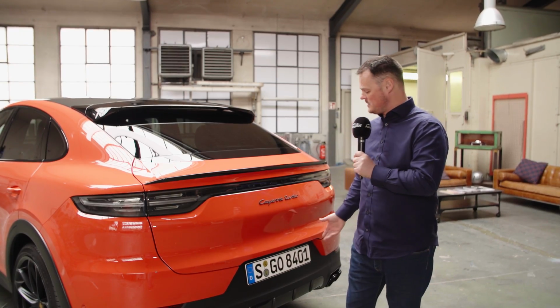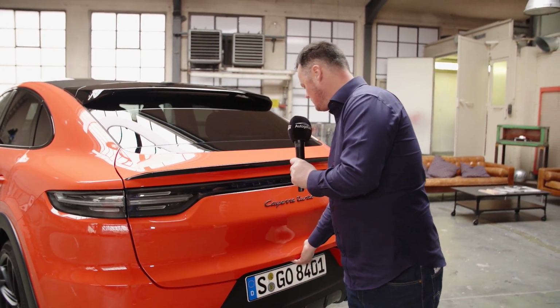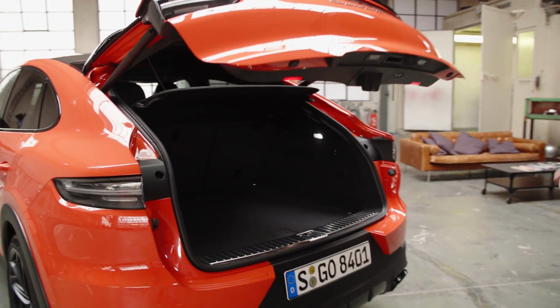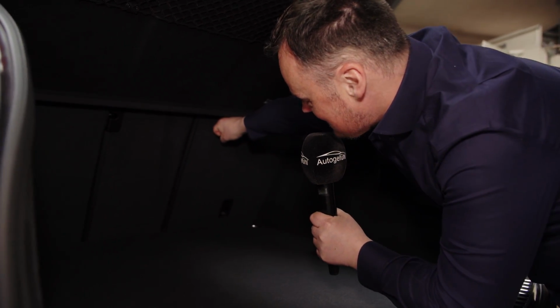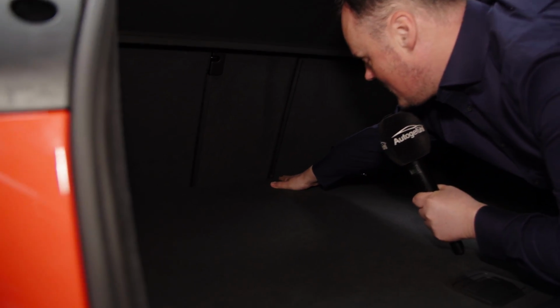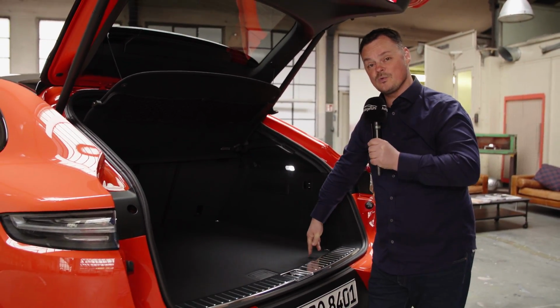Another traditional problem that you always have with coupe designs is the amount of available space in the rear. If we have a look in here, the layout is actually really impressive for a coupe SUV. If I just put my arm in right to the back, you can get a really good sense of how much room there is back here. Now, you actually get this rear compartment in two different sizes depending on the spec. It's either 600 or 625 litres of load space, depending if you go with the standard or the turbo.